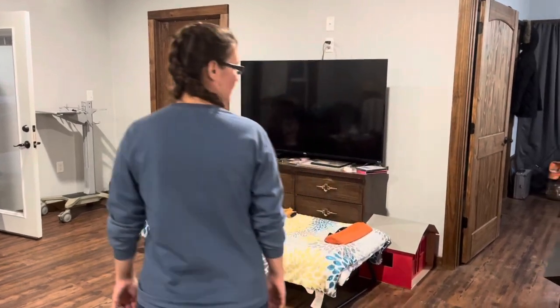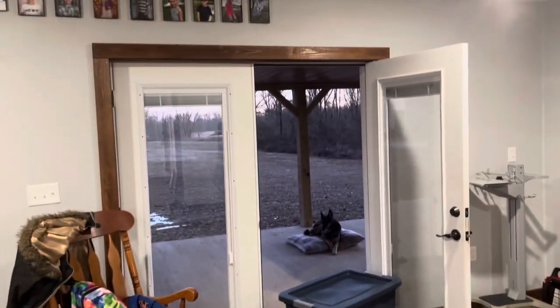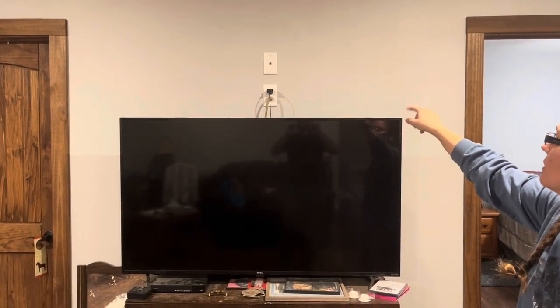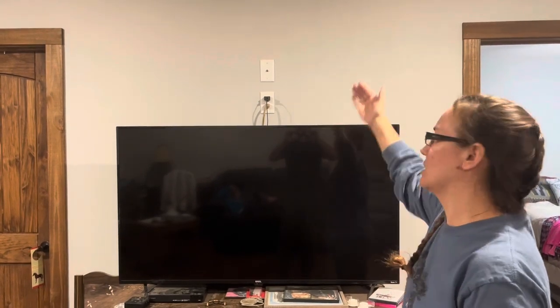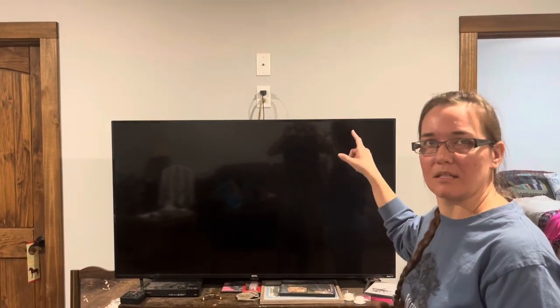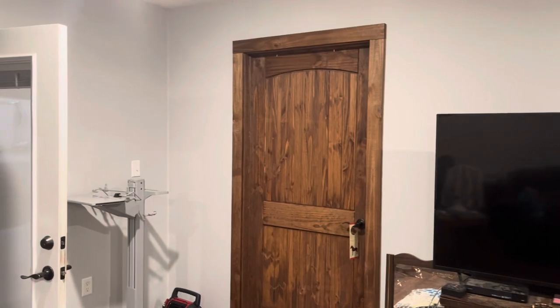So let's see. Got the double doors, got our TV here. Justin did install some outlets up top and a cable connection, I guess, if you want satellite TV up there. The plan is to eventually put the TV up higher, so we did that ahead of time. Yeah, we're gonna make an entertainment center that houses the TV up higher. Another project of Justin's. So we put outlets everywhere. Every 2 feet, you got an outlet. I don't know if it's really 2 feet, but there's outlets everywhere.